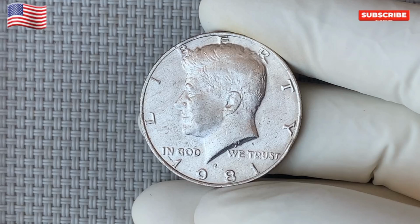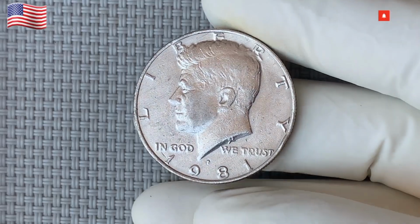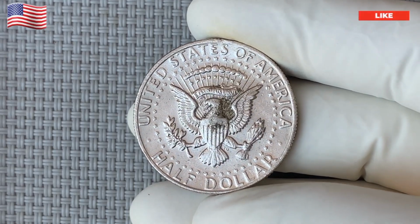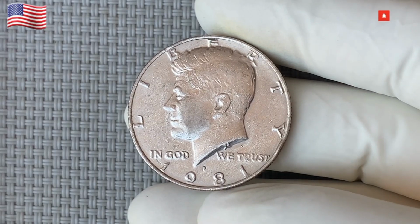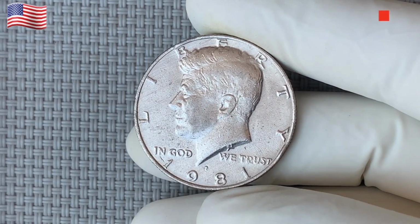The overall aesthetic of this coin, while simple, carries a weight of historical significance, but what really sets the 1981 Kennedy half dollar apart? For one, its mintage numbers were substantial. With millions of these coins produced, it might seem like they're not worth much. And for many of the coins in circulation, this is true.